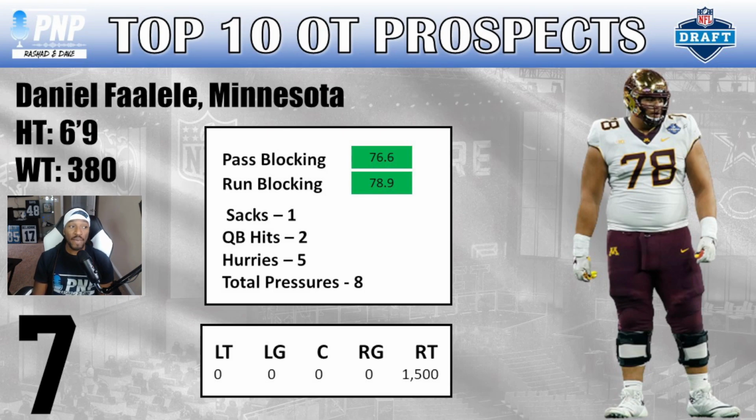He's only given up 8 pressures. All right. He's balanced when it comes to the pass blocking and run blocking. Looking at those grades, this guy is again a scout's dream. When a team goes out and they draw up a tackle, this is what they're gonna draw up: long arms, 380 pounds, 6'9". The only thing that concerns me a lot about this cat is going to be the speed. Can he handle the speed in the NFL?